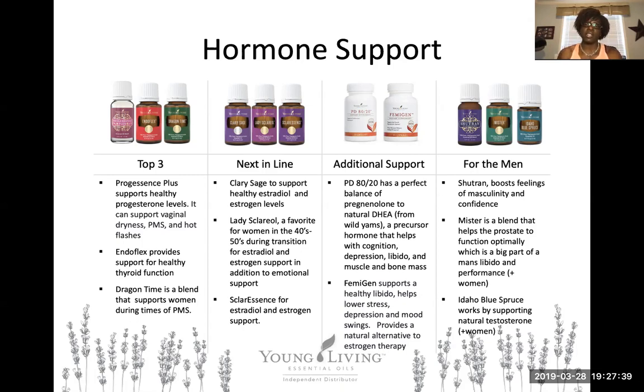Okay. PD8020 and Femigen. PD8020 has pregnenolone and natural DHEA. The DHEA in PD8020 comes from wild yam, so this is an all-natural product as well. DHEA is a precursor hormone that helps with cognition, depression, libido, muscle, and bone mass. PD8020 is one that I recommend if you're using progestin, you're using Clary Sage, and you need additional support. I'm like, PD8020 all the way. If you've had your ovaries removed, PD8020 all the way.